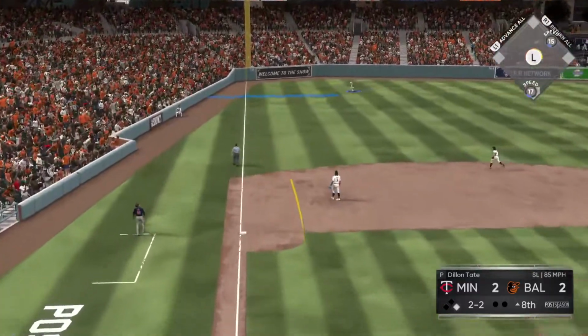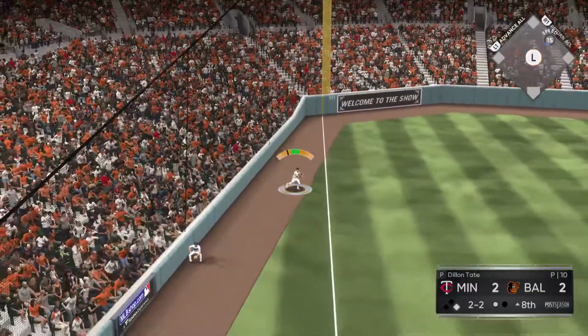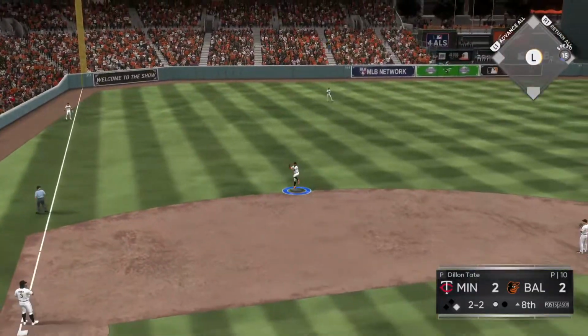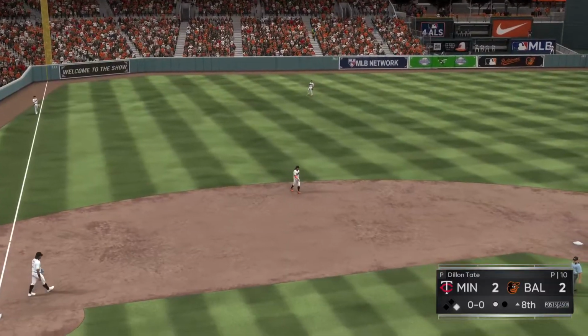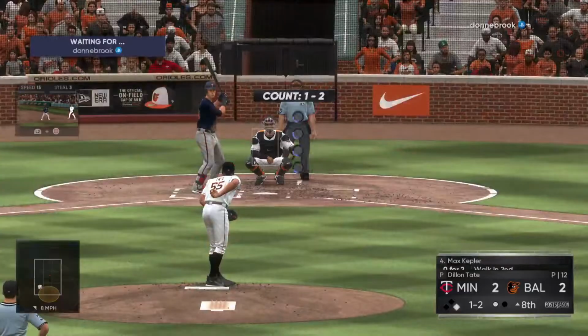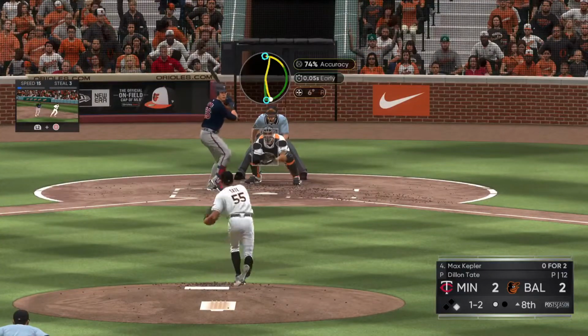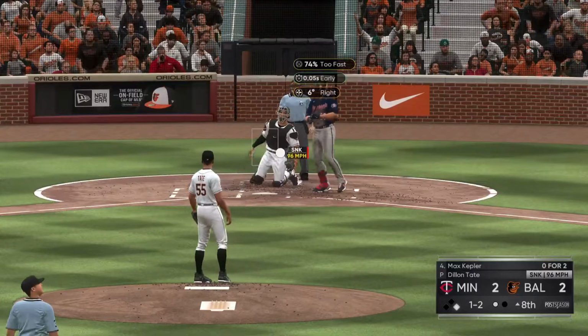Fly ball right down the line in left. Left fielder is on the move, and he makes the catch in the corner. So next to bat will be Max Kepler. No hits to this point. Possible go-ahead runs on first, 1 away. Just hung in there on that one.